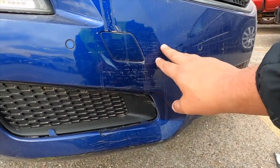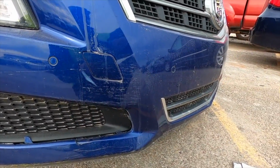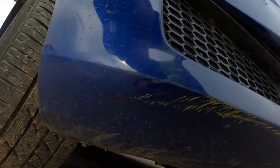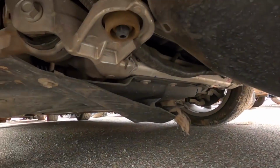So obviously, point of impact was somewhere right here. This is also pushed in. So something happened to this front corner, and that's what we're going to try to get you guys in to see. That's a parking block, right? I recognize that any day of the week. Look at the meat on those tires. Can I get you guys under here to even see it?